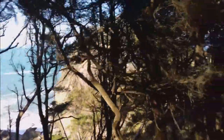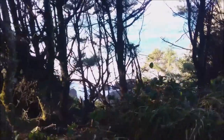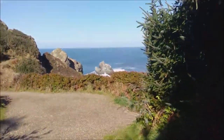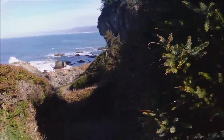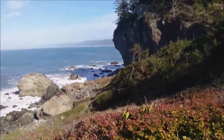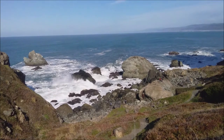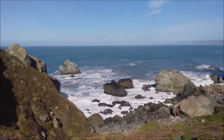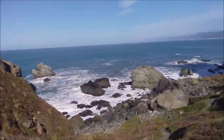Nice little lookout point. There's a rock over there. I can already feel my stress levels dropping just being out here. Some folks hanging out over on the rocks over there. Check out this side again.